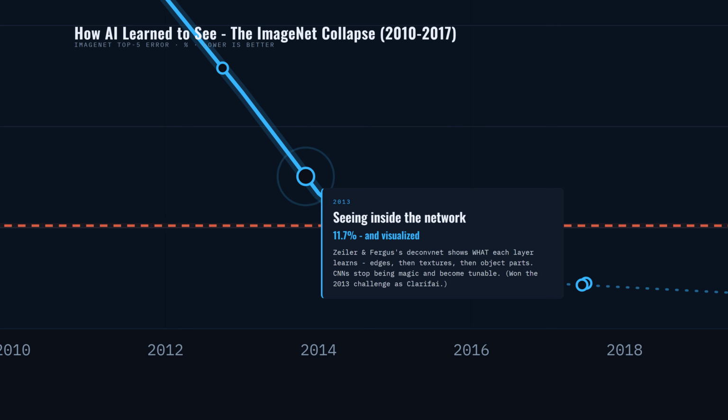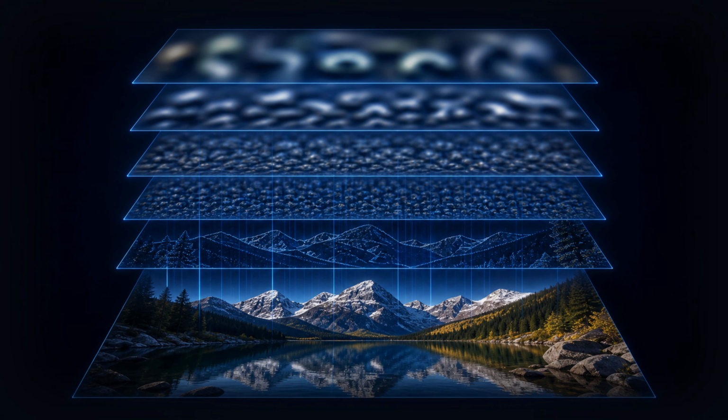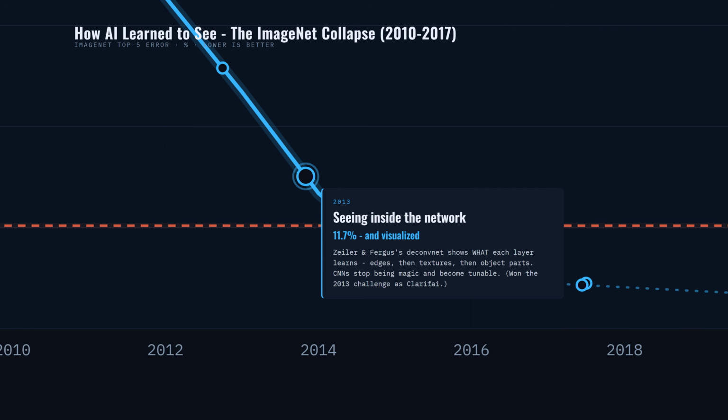The earliest layers had taught themselves to find edges and colors. The middle layers assembled those into textures. The deeper ones lit up for whole object parts, a dog's face, the spokes of a wheel. Nobody had told the network to do any of that. It built the hierarchy itself, from raw pixels. Suddenly, deep learning wasn't alchemy, it was something you could inspect, debug, and improve on purpose.